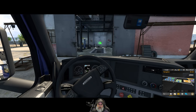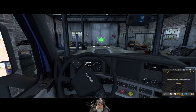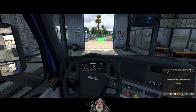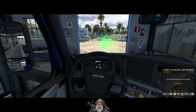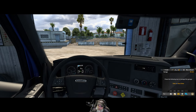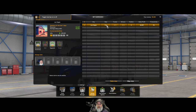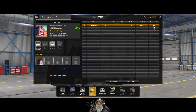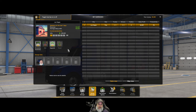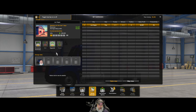Okay, so what happens if we drive into the garage here and hit this little green thing? Use the following key to stop the engine. No, right. Okay, whatever. This is our girl. Oh, okay, so it opens the door. Now, does anything happen when we hit this? Press the following key to manage this garage. Oh, okay, so this is our garage manager. It's a tiny garage. We can only put one truck in it. Daily profit. I don't know what that means. Maybe that's an average of how much we've made so far.